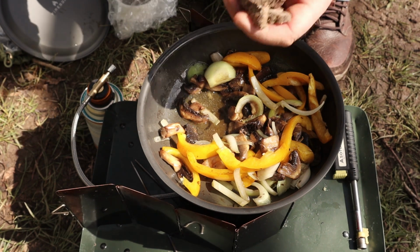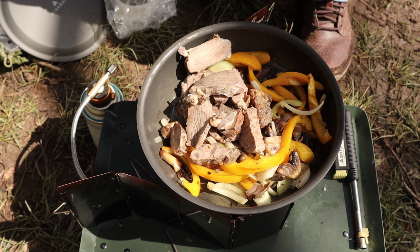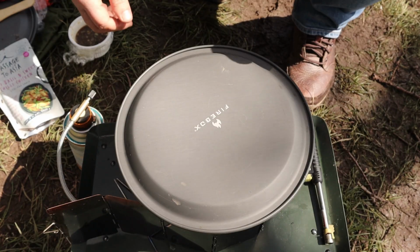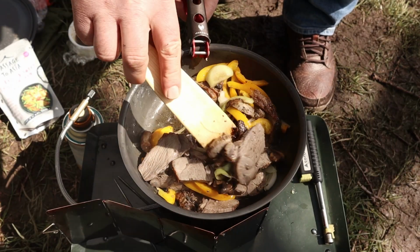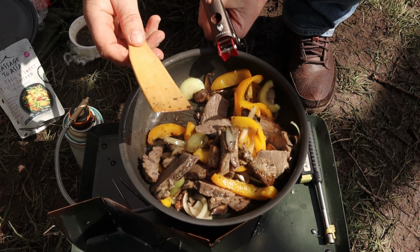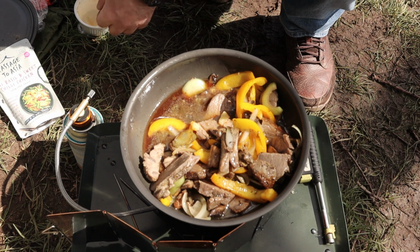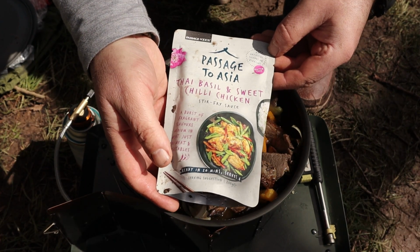Here we go, star of the show. Leftover cooked lamb from yesterday. That's smelling beautiful already. What's he look like? Ooh. I've got two other main ingredients to go in this. One is the meat juices. And the other one is this Thai basil and sweet chili chicken sauce. It's a stir fry sauce. I got this from Aldi.